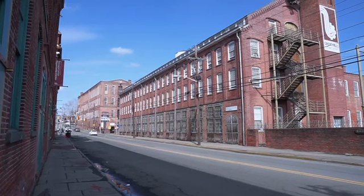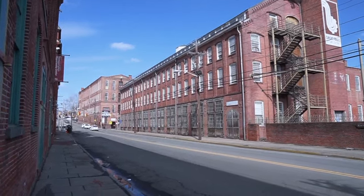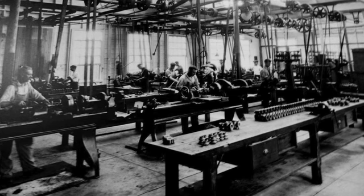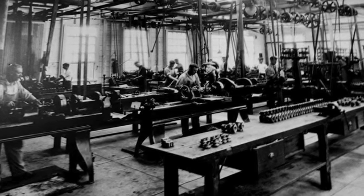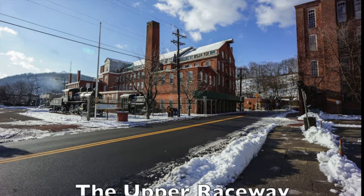And here we are at the corner again, no longer a hive of manufacturing. And now it's the Paterson Museum. But here's a last look at the machine shop. Imagine all these men drilling holes into parts and polishing and finishing them.